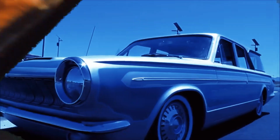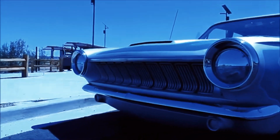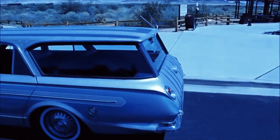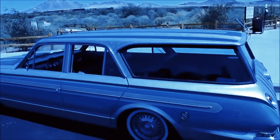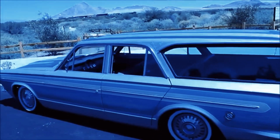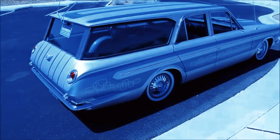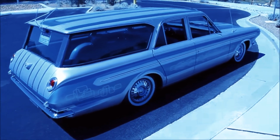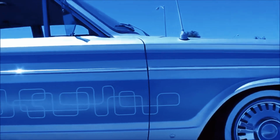Number 1, the 1963 Dodge Dart wagon was part of Dodge's Dart lineup, positioned as a compact family vehicle. While the Dart nameplate had potential, the wagon variant fell short in performance, style, and overall appeal, making it less memorable among its contemporaries. The Dart wagon featured a boxy shape typical of the era, but its proportions were often considered awkward. The design included flat panels and minimal flair, which contributed to its bland appearance.